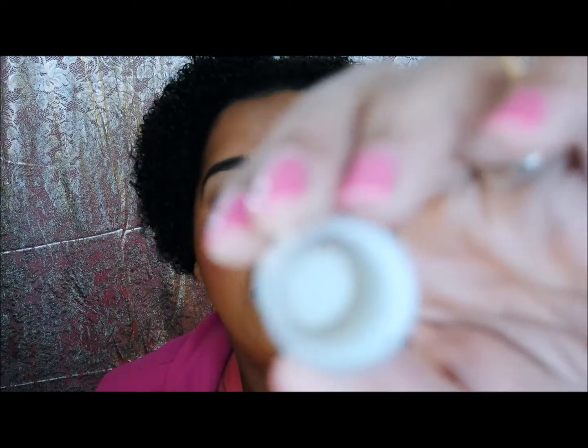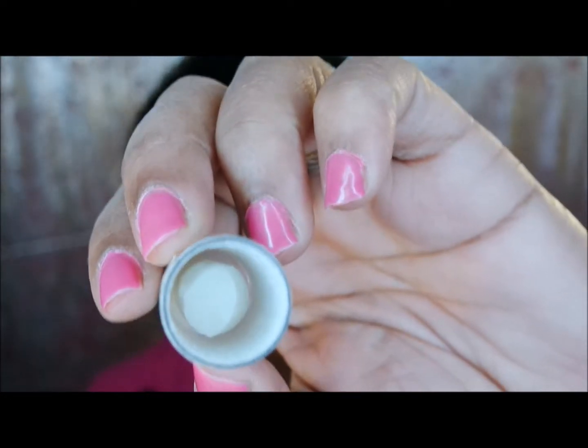Maybelline Baby Lips Dr. Rescue. Child, I don't know because the whole gloss is right there. So, keep it out of the heat, I guess. I don't know.